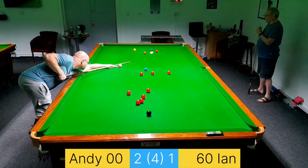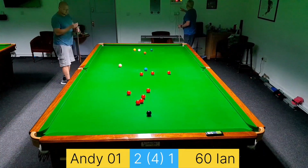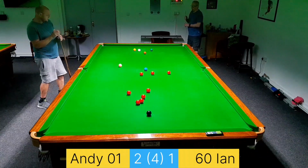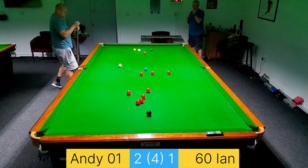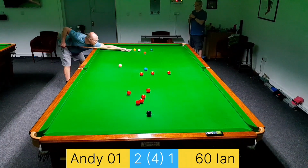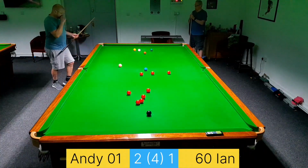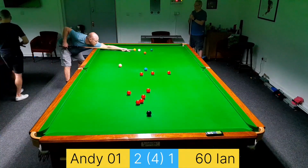So can I get my first point of the fourth frame? I can. And I've held for the green. And as long as I play it down towards the red, as long as I'm on the left-hand side of the table, I'll have a shot at a red.